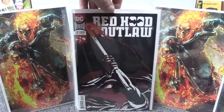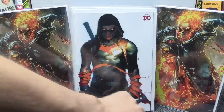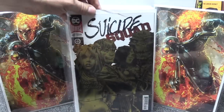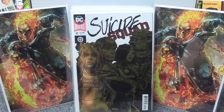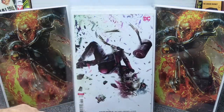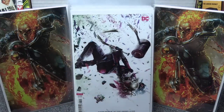Red Hood and the Outlaw, or Red Hood Outlaw now he's called, number 27. Got the foil. And I got that really awesome Putri variant. That is a sweet looking cover. That was one of my picks too. Suicide Squad 47. Again, I don't know. I've heard some people say they really like that cover. I think it's okay, but it could be way better to me. This one is nice. I like the B cover. Now that should have been a foil cover. I really think that should have been a foil cover because that's gorgeous.